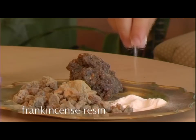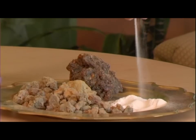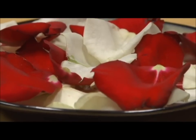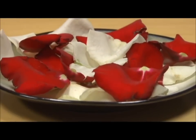We have the frankincense that also jumps the blood-brain barrier. It's an anti-inflammatory, it's an anti-parasitic. We have the ginger, of course, which we basically said is a general tonic. It helps with blood flow. And last but not least, rose, a very, very high frequency, the highest frequency found within the plant kingdom. Great for developing the feelings and emotions of love and nurturing.